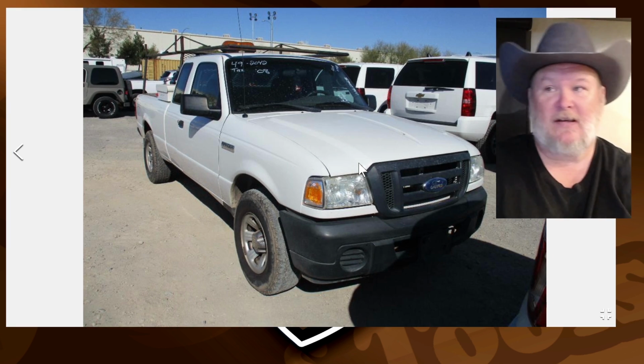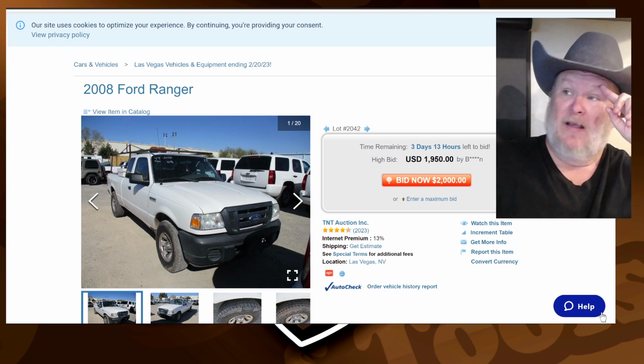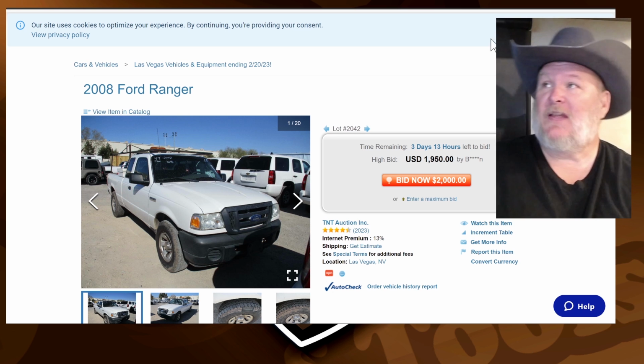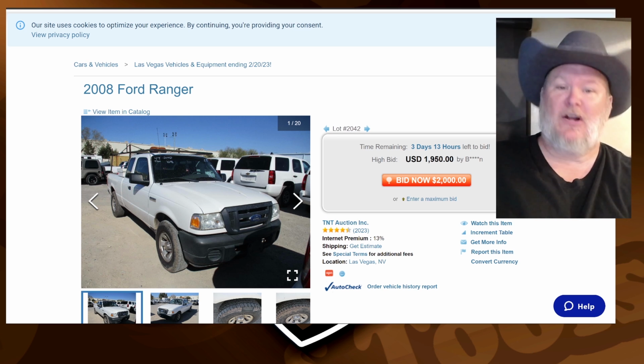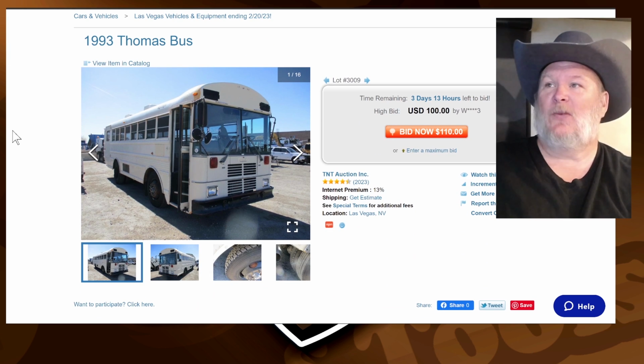That's a clean truck. Now at $2,000, it's getting up there, but the Ford Rangers these days, I mean, it looks pretty straight. I'm gonna have to think on that one. I like a bigger truck, I do, but I know my son loves them, and he's looking to get a new truck. Now this is the one.